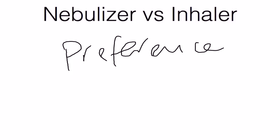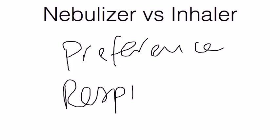Now, the jitteriness may make them psychologically feel like they're getting a proper dose, as opposed to an inhaler where the adverse effects may not be as apparent. So it's important to consider those in your decision between choosing a nebulizer and an inhaler. The other option is a newer generation inhaler, currently known as the Respimat, by Boehringer Ingelheim, which is an inhaler with a mini nebulizer form.